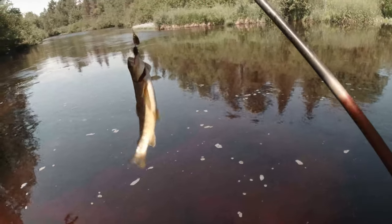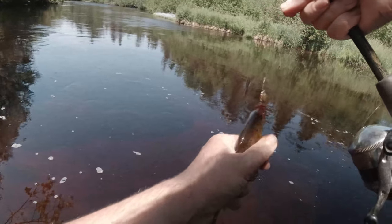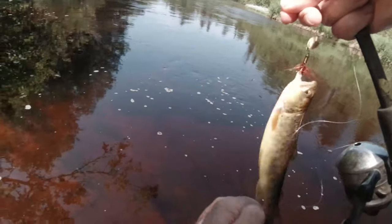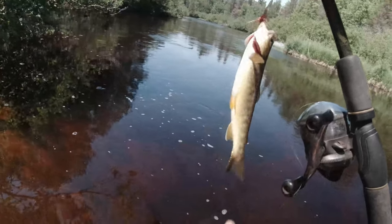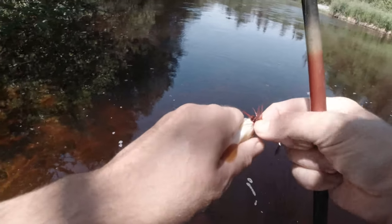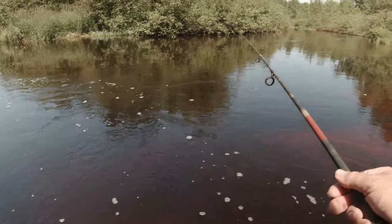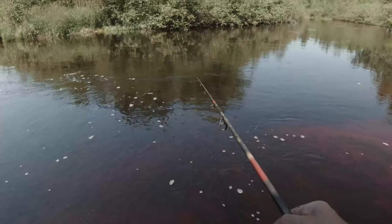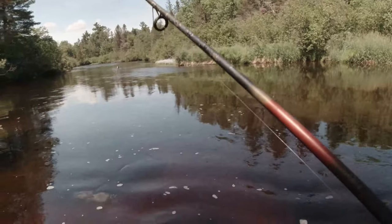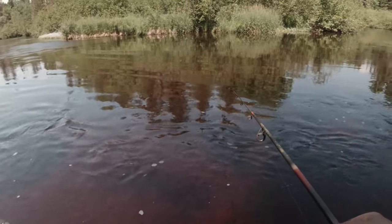Pretty nice. Whoa. Oh. Still good fish following up, but it seems like having the dogs running around in here kind of stirred up the sediment, and the chubs are up in here now. There's a trout swimming down.